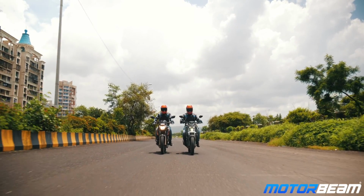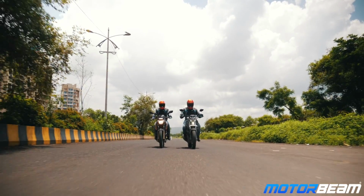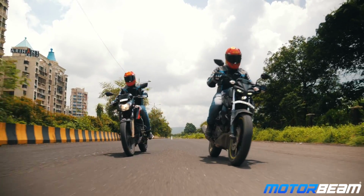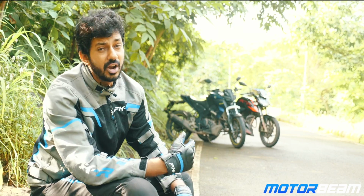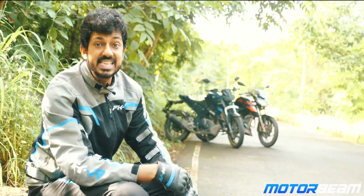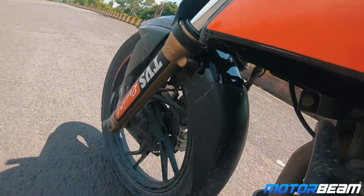Between both these motorcycles, it's the Apache 200 which sounds better. It has a bassier exhaust note. Meanwhile, the Yamaha's exhaust note is kind of refined. It's not that exciting, although it really opens up in the top end. It also has the higher red line here.